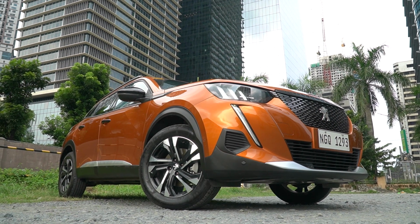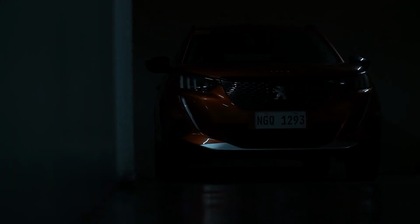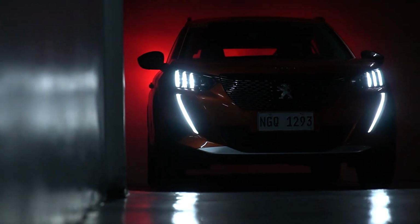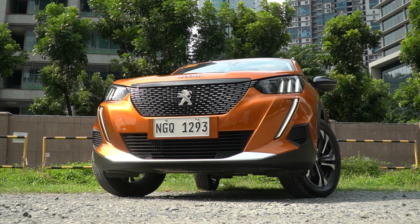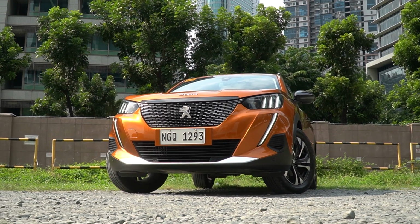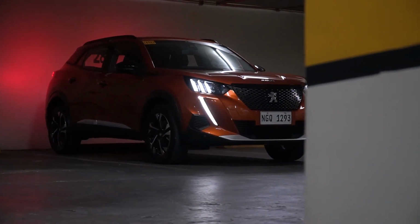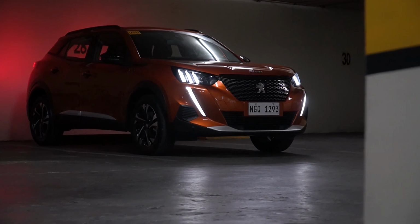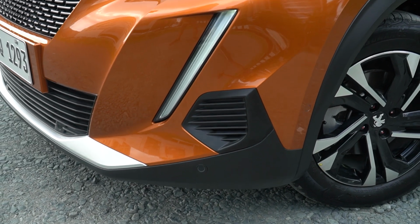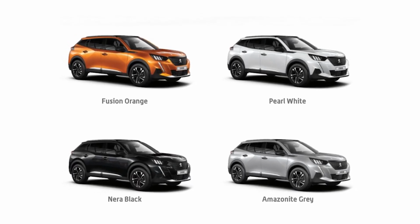From the get-go, the 2008 is sure to attract attention with its exterior styling. Even in the dark, once its signature lights turn on, you'll know you're in the presence of a Peugeot vehicle. Seeing it on the road, it has a straight-up commanding presence that's enough to make you take a second look. Our unit came in this fusion orange color, which has an instantly striking appeal, and I must say, it just highlights the entire vehicle positively, but there are also more subtle options like gray, black, and white.